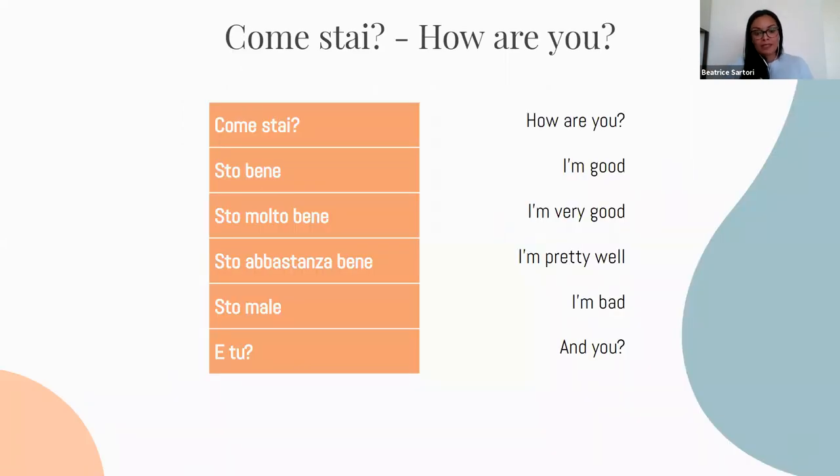This is our final slide about our vocabulary part, and after this, we're gonna move to our final part, which is a general grammar. So, come stai? How are you? So, you know, we learned how to say yes and no, thank you, please. We learned how to greet someone. We learned how to ask and reply to what's your name. And now let's learn how to say, how are you?